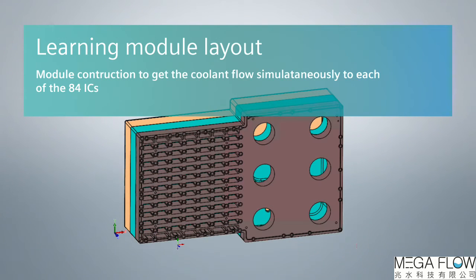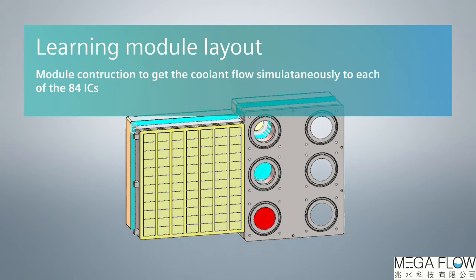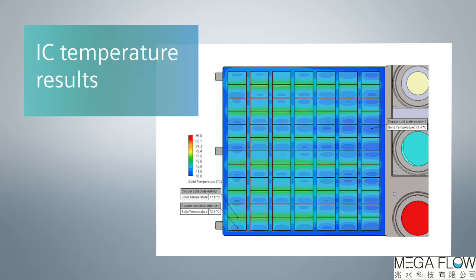By using Simcenter Flotherm XT, we were able to model all the microchannels and all the passages within the module. And as a consequence, each IC runs at almost the same temperature, which was one of the requirements for this machine to work properly. We used the Simcenter Flotherm XT to optimize the spacing and dimensions of the channels within the unit to give us a fluid flow to each IC that was identical to all its neighboring ICs. This kept the temperature of all the ICs within a very narrow range, which was necessary for the proper operation of this learning machine.